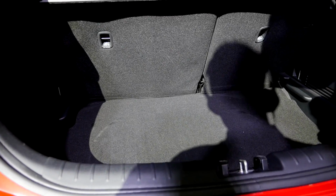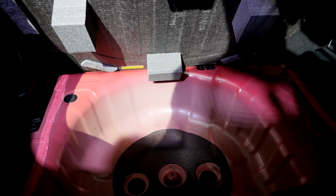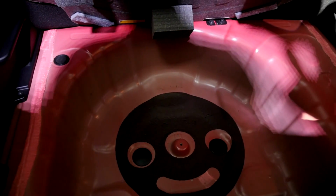So you can remove that one. That one is possible. And then you can look underneath that. This is the place for a replacement tire. So there's enough space that you can put a full replacement tire in there.